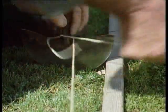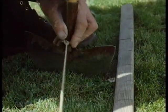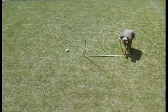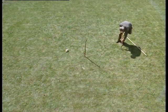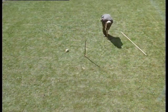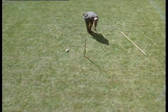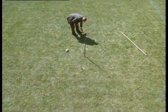Marking out a carpet bed was something which I'd never had any experience of at all. I had read about it and I'd listened to men who'd done such a thing, and I had seen many examples of carpet bedding, how beautiful they could be. The size of this bed is 10 feet. It was only half of the size of the original plan which we took out of a book.